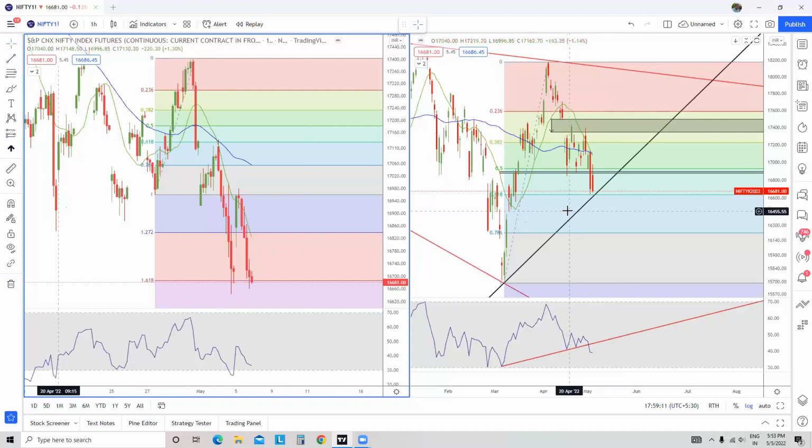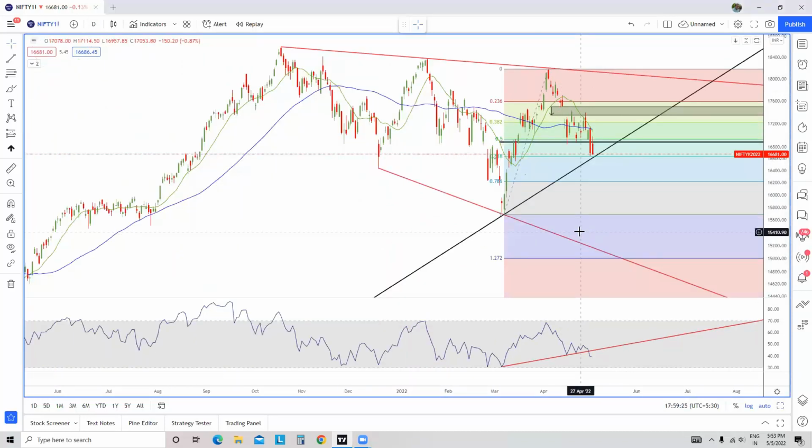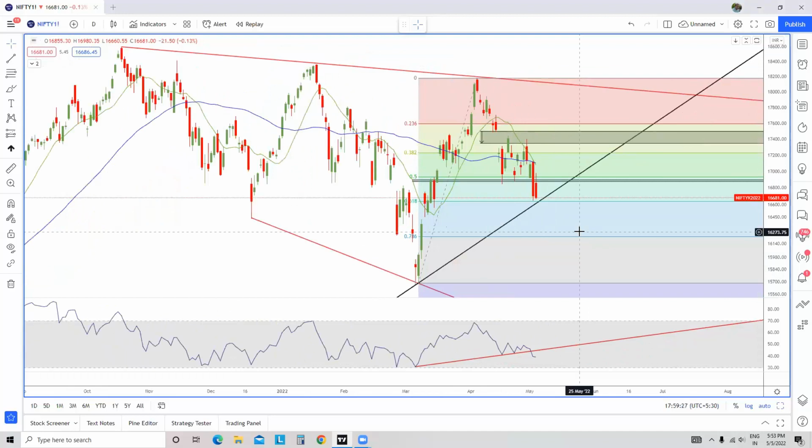Now we have the Nifty Futures chart in front of us. On the right hand side I have the daily time frame chart, and on the left hand side I have the hourly time frame chart. First we'll try to analyze what's visible to us in the daily time frame charts.